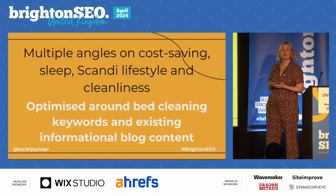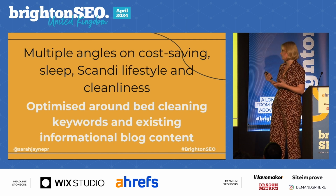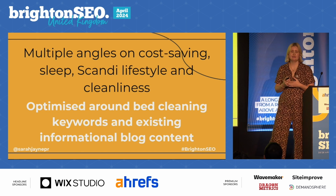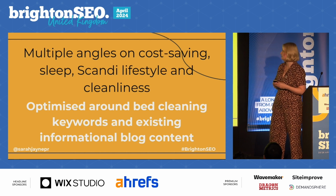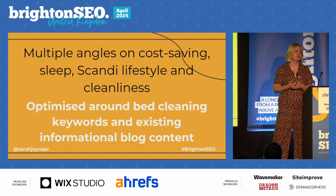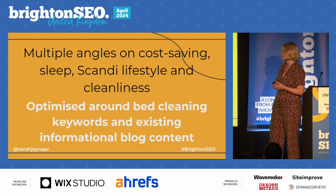We looked at the cost saving angle, because obviously it costs nothing to put your duvet outside and it supposedly has all these cleaning benefits. How would it impact your sleep? How would it make you sleep better? Scandinavian lifestyle, I'm sure everyone's seen, is huge, especially when it comes to sleep. We're really intrigued by how the Scandinavians do things, so we used that as an angle. And then again, the cleanliness, because we know cleaning videos on TikTok seem to perform quite well in the nationals as well. There's a hunger for that.